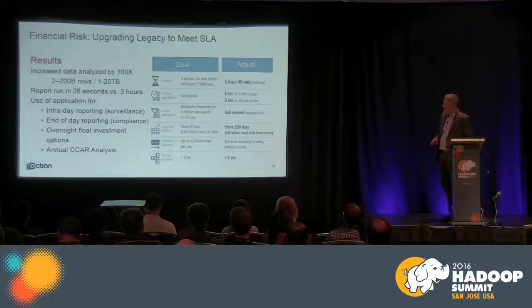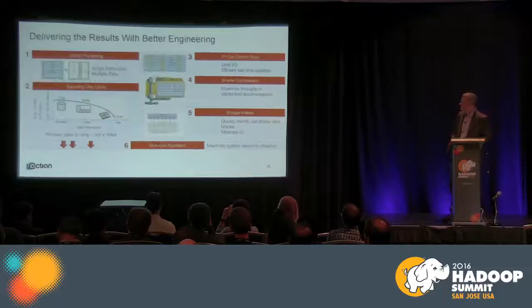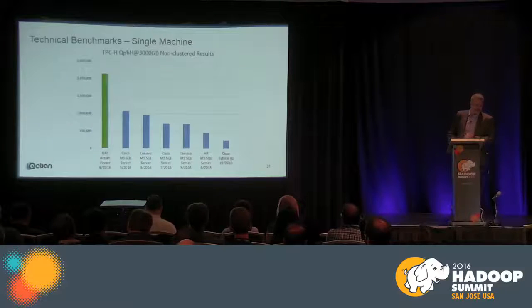I can come back to this if you want some more stuff, but they were able to do more than just meet the bare minimum. They were able to run their queries and reports throughout the day now and adjust as they went on. So again, I say it, delivering the results with better engineering. Now I'll get into technical benchmarks.